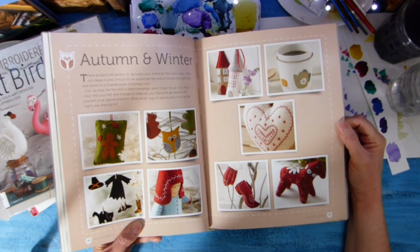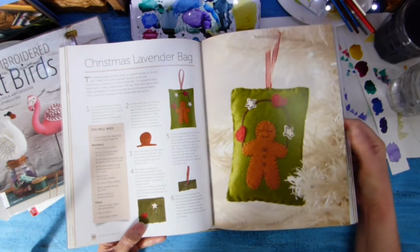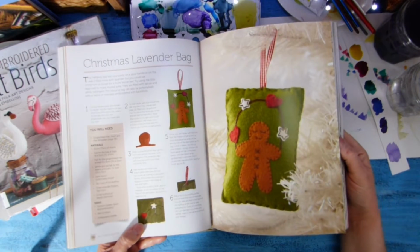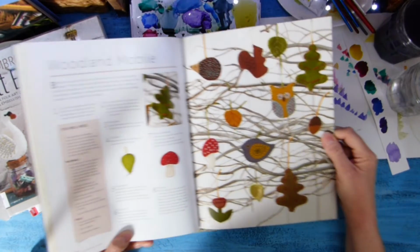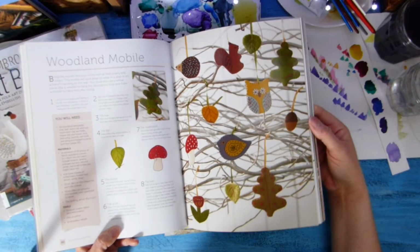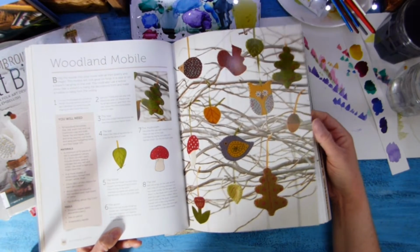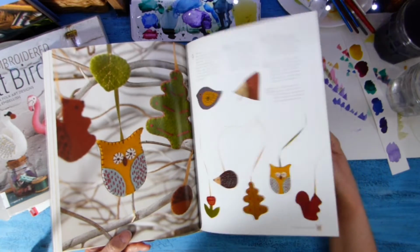Autumn and winter, so again we're using quite similar imagery to the other book. So we've got the traditional gingerbread man, and that's a lavender bag. We've got a woodland mobile, so using natural materials with the twigs, but then we've got the hanging felt ornaments on there. That's very nice, very cottagecore, isn't it, that?